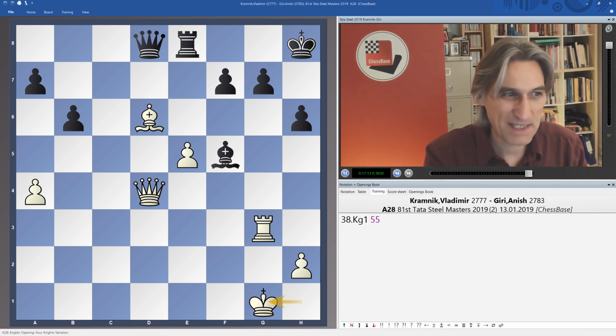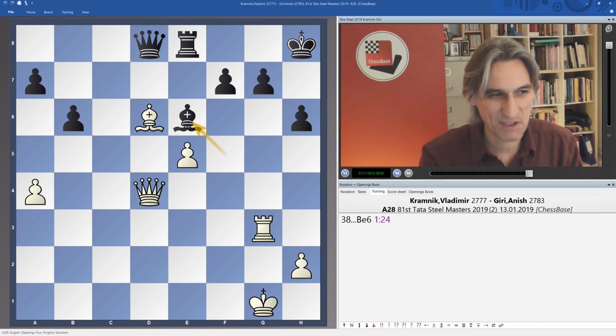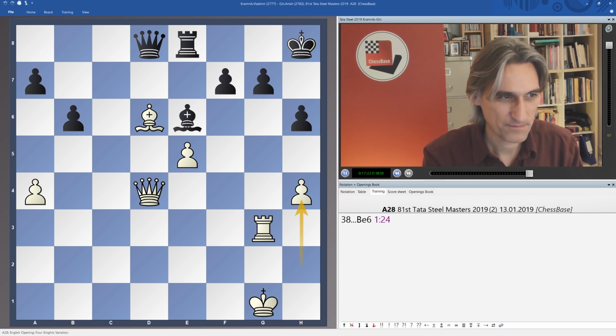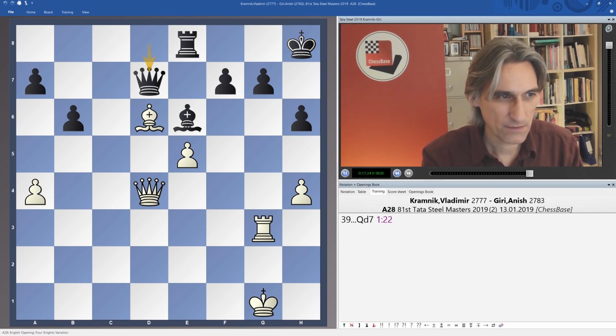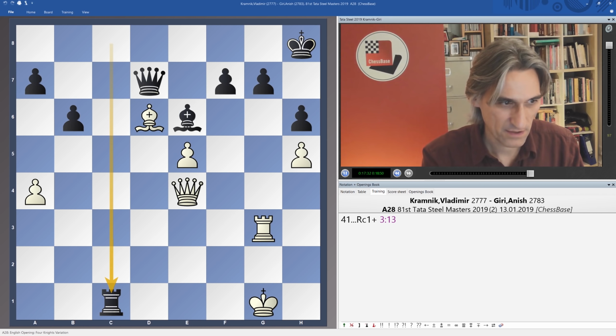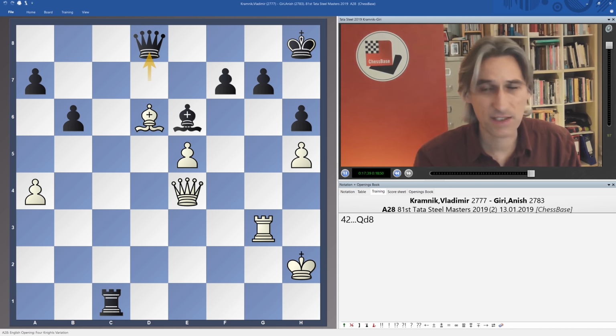Bishop just nudged back again to e6. If you protect your pieces, if they're on solid squares, then not a lot can go on. Sound move. And now it's just a case of mobilizing the pieces. Rook c8. And once that rook comes into the game, it really is all over for white. And this was the final move of the game. Queen d8. Here, Kramnik resigned.